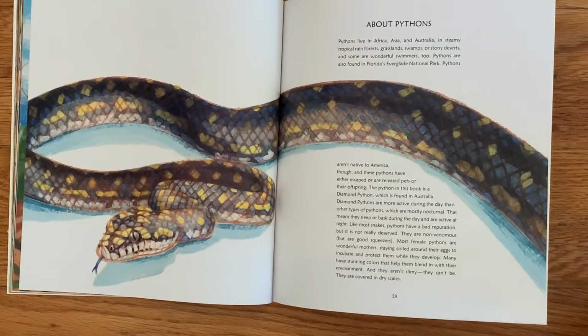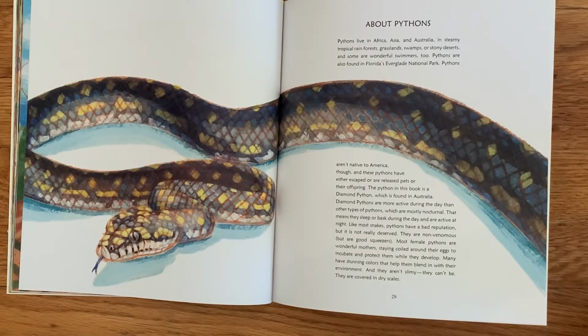Like most snakes, pythons have a bad reputation, but it is not really deserved. They are non-venomous, but are good squeezers. Most female pythons are wonderful mothers, staying coiled under their eggs to incubate and protect them while they develop. Many have stunning colors that help them blend in with their environment. And they aren't slimy. They can't be. They are covered in dry scales.